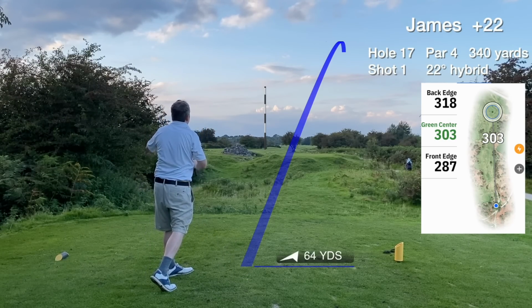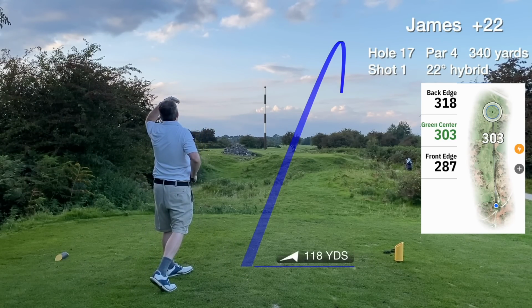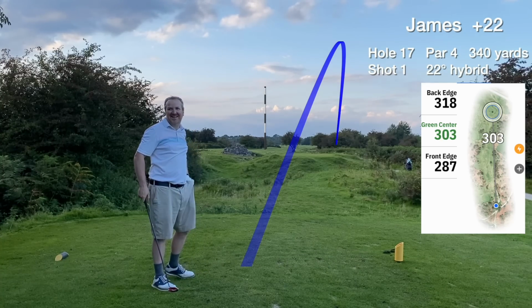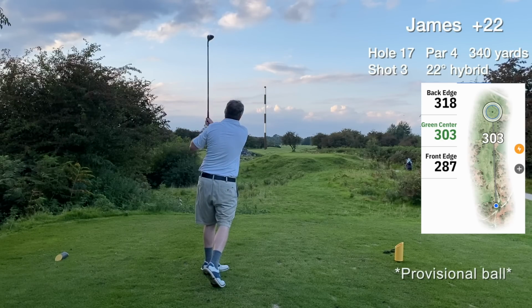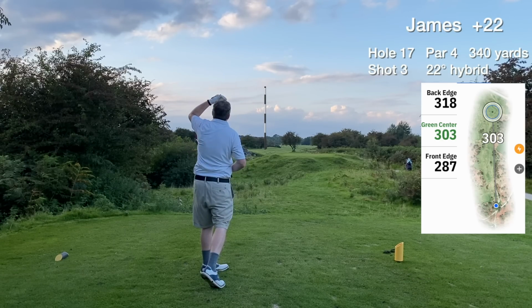Hole 17's quite a tight par 4. Plays downhill slightly. And yeah, back down to earth. We have to play 3 off the tee. And the provisional ball is topped. So many mishits on this day.